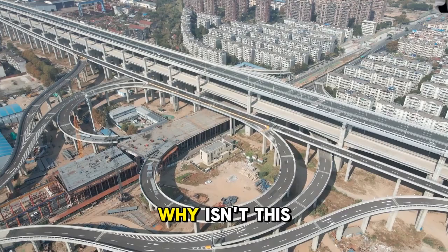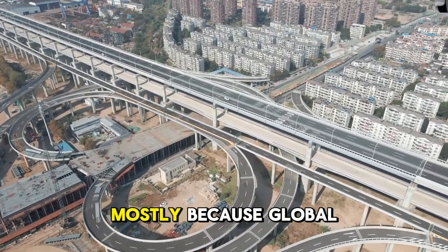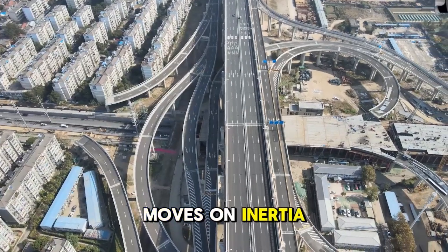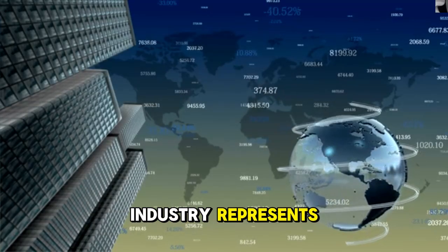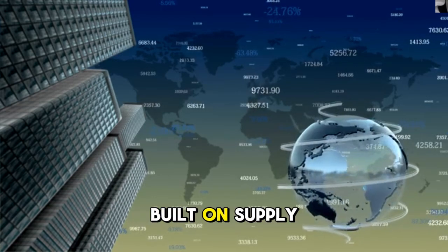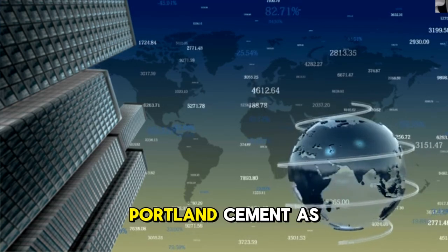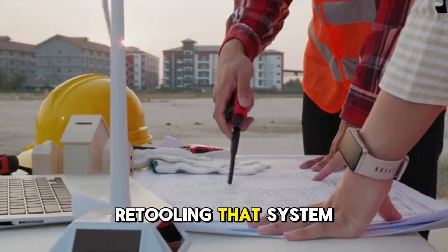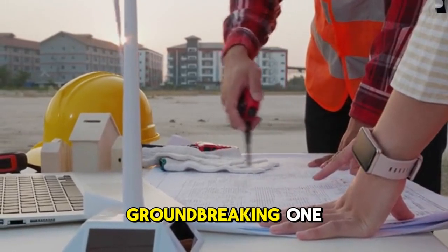that comes with it. Why isn't this already replacing seawalls up and down every coastline on Earth? Mostly because global infrastructure moves on inertia, not on peer-reviewed journals. The cement and concrete industry represents well over $1 trillion in annual economic activity worldwide, built on supply chains, machinery, labor contracts, and building codes that assume Portland cement as the default. Retooling that system doesn't happen because one university publishes a paper, even a genuinely groundbreaking one.